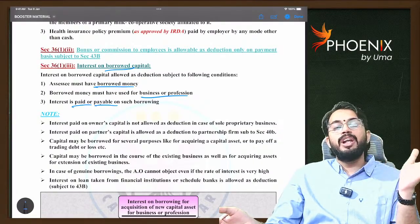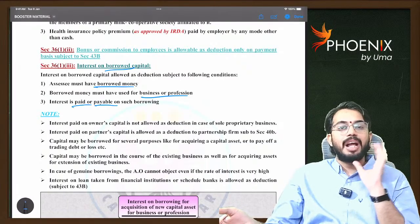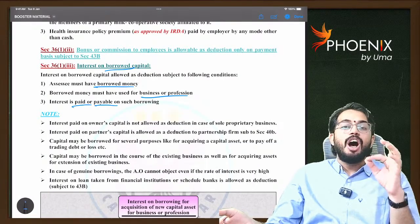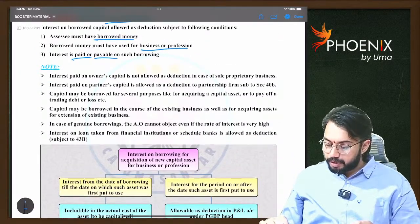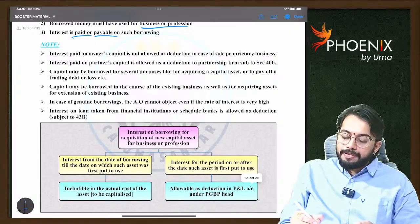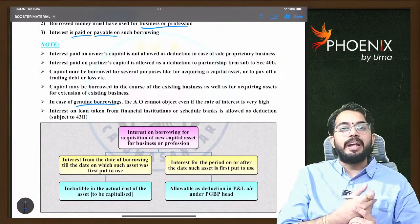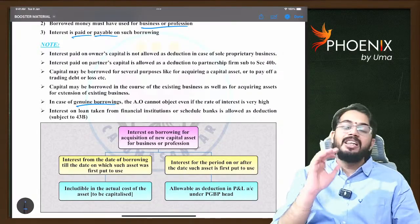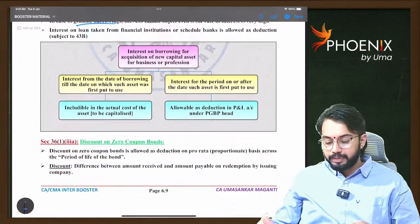If you borrow any loan from your relatives, then interest paid to relatives is also allowed as business expenditure. But whatever interest you have paid to relatives, on that section 40A(2) is applicable. In case of genuine borrowings, let's say during COVID you borrowed money, even though the rate of interest is high, even though you paid higher interest, that higher interest is also allowed as business expenditure. Okay.